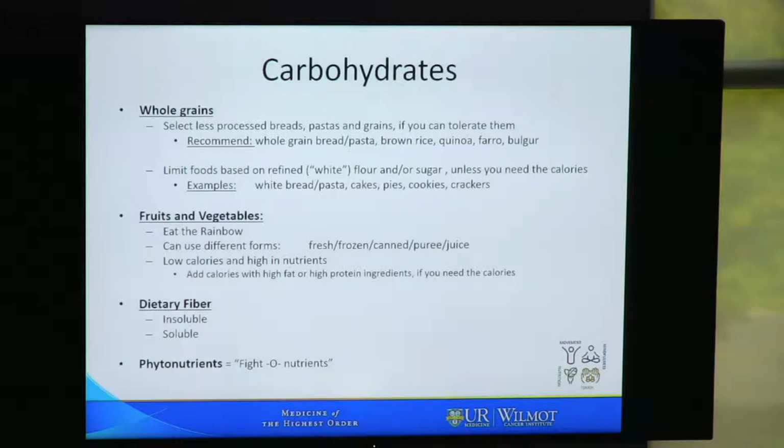You also get carbohydrates from fruits and vegetables. We like to say eat a rainbow, and you can certainly use fruits and vegetables in many forms. You can have fresh fruit, frozen, canned, pureed, or juiced fruits and vegetables. Fruits and vegetables are low in calories, but generally high in nutrients. That's great for people who need to have lower calorie intake, but a lot of people need more calories and should add calories to their fruits and vegetables with higher fat or higher protein ingredients if you can.